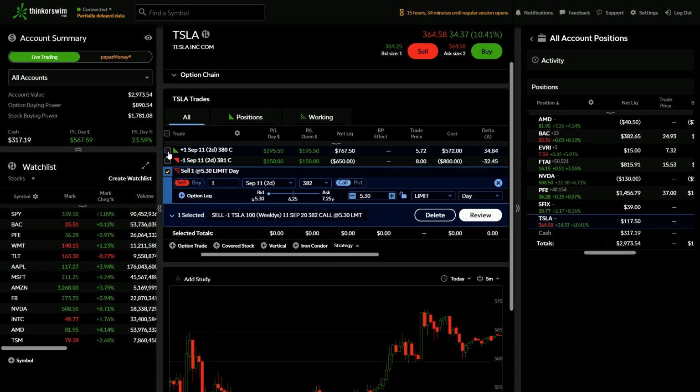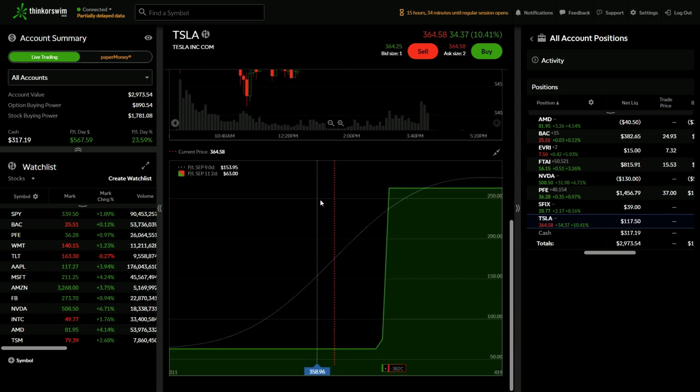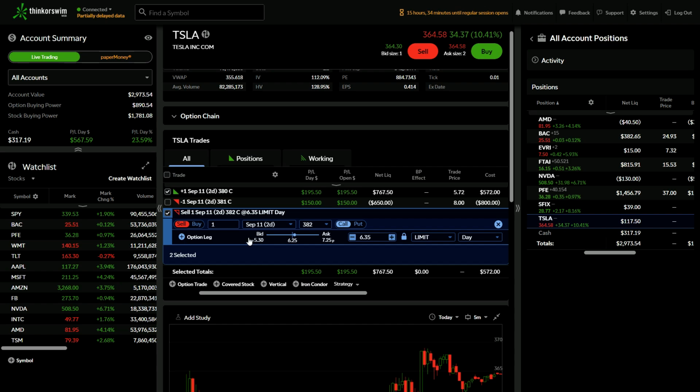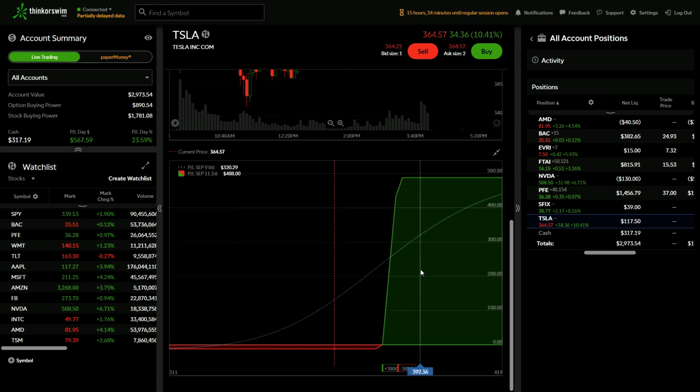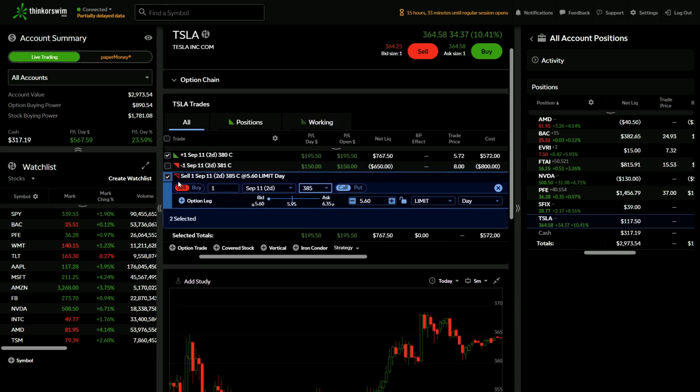So for 382 and the one that I have right now, let's say that this is 625, then my max profit is 263 that you see here, whereas if all things being equal, I changed that to 385, then you can see that my max profit is 488. The reasoning for that is because the wider the spread, the less that they're going to be taking from you for that contract value.